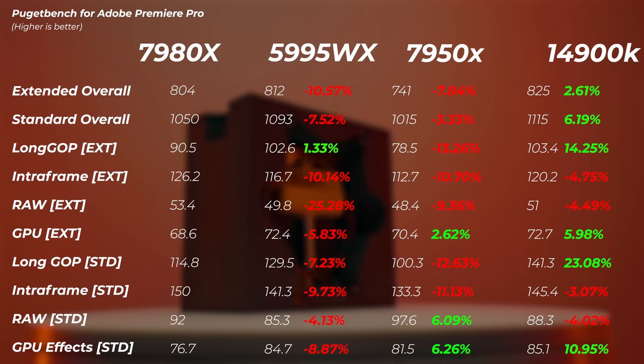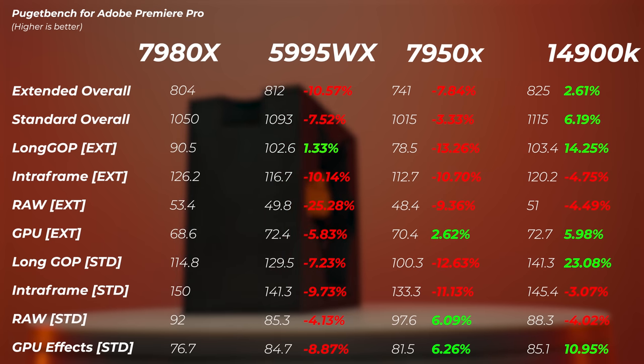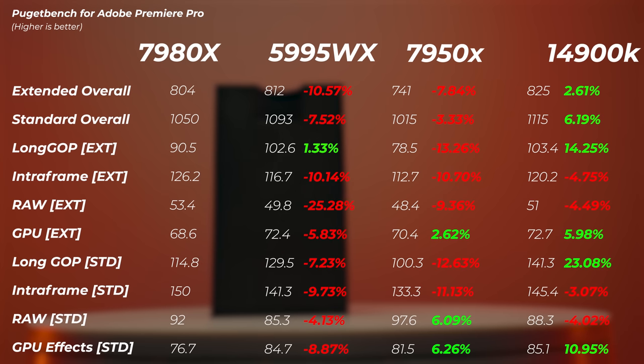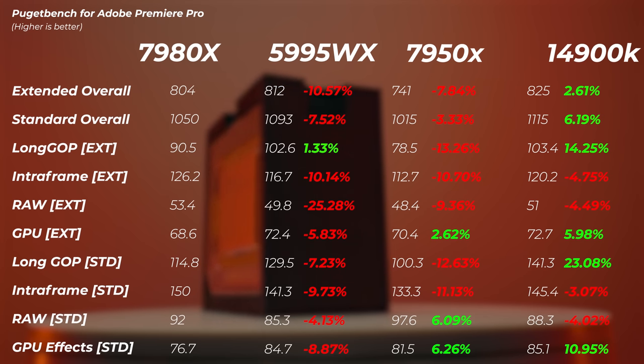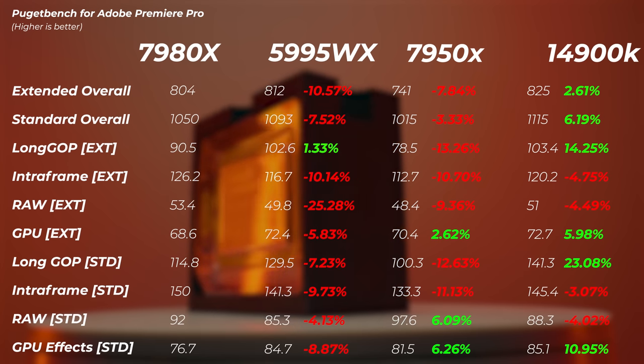So if we're talking about 8K video from Sony A1, for example, at H.264 or H.265, then interestingly, they perform roughly about the same. Looking at the 7950X, that's quite a bit slower here, 3.3 to 7.8% slower in the standard and extended overall scores. In some of the other scores, the 7950X is a bit faster, for example, raw standard and GPU effects, probably because of the faster single core performance.